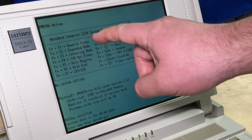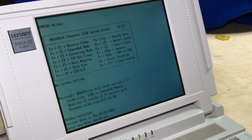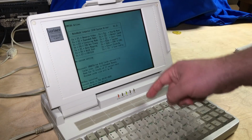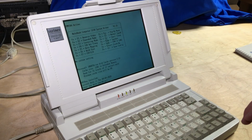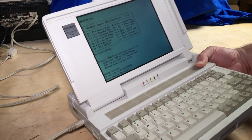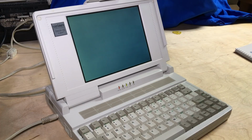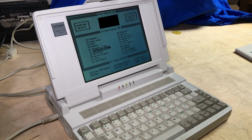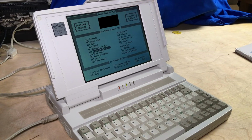Okay, yeah, now so this is the notebook computer 2210 system driver, version 2.25. So this is the software that came installed on this computer, and I think all these extra keys down here, I think it's F7 that says L/C. Hard to get that on the camera. To switch between LCD and CRT. There we are. Alright. Oh, that's got some out-of-date personal information on there.